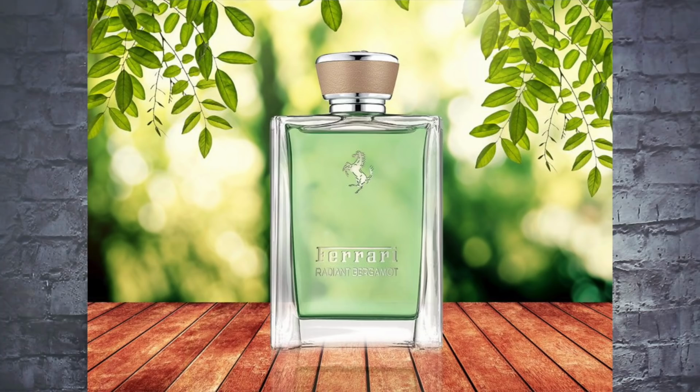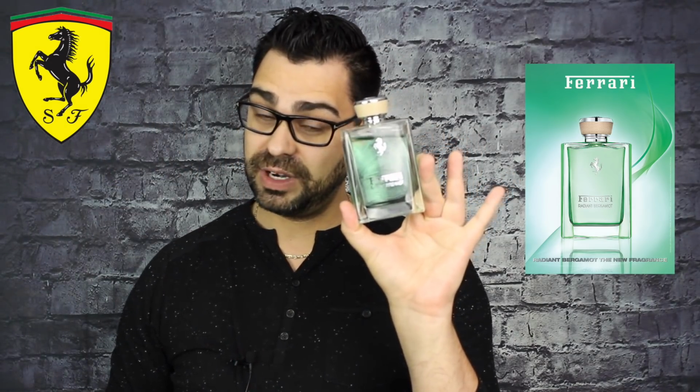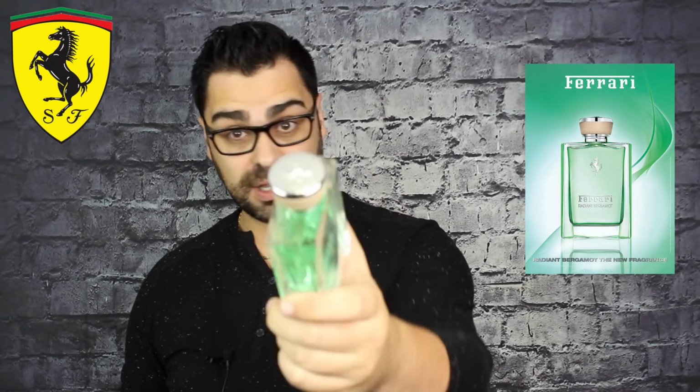We've had quite a few first impressions recently from me with all these Ferraris I purchased. This one, their newest one, Radiant Bergamot, a 2016 release, which was hard to find, and then all of a sudden all discounters had it and for cheap. So everybody jumped on this just because Bright Neroli was a pièce de résistance and people wanted a bergamot-based fragrance with that same type of quality. Well, I'm gonna let you guys know my first impression on this particular fragrance.